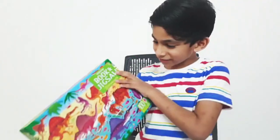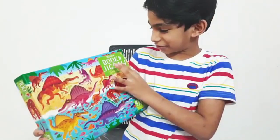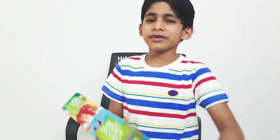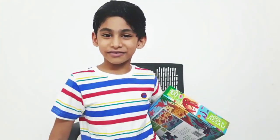Cool puzzle. I'll show you. Nice, right? It's a book and a jigsaw. 100 pieces. This is gonna be hard. How can I make this faster? Can you help? Oh yeah, let's do it together.